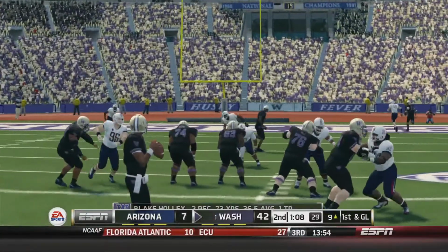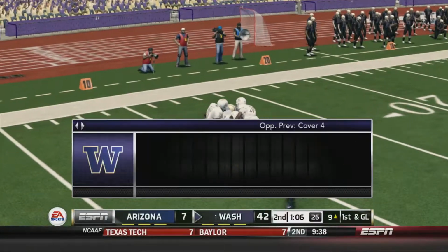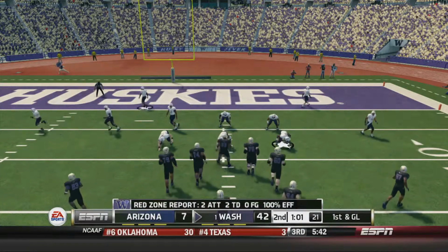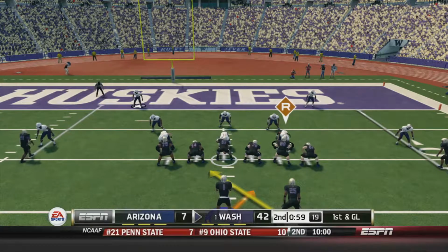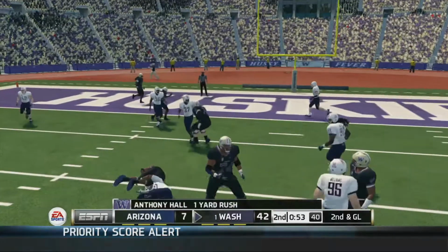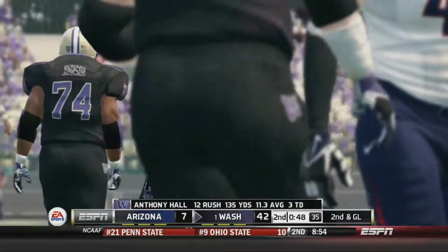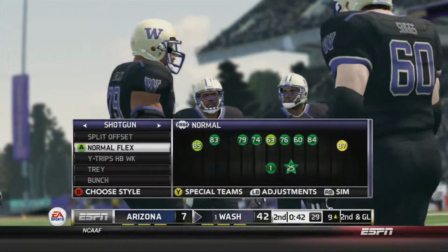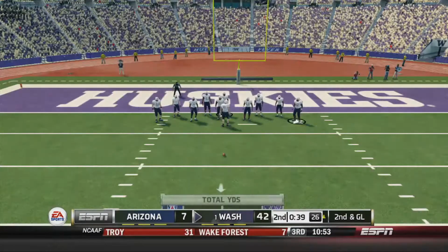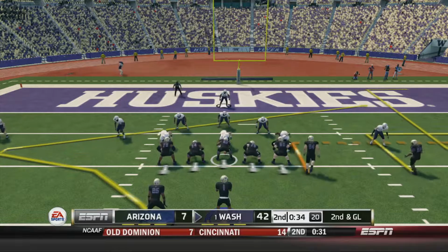That makes it 1st and goal. 1st down, and they've got their eyes on that goal line. He gets out to about the 9-yard line. No gain on the play. That brings up 2nd and goal. Three down.